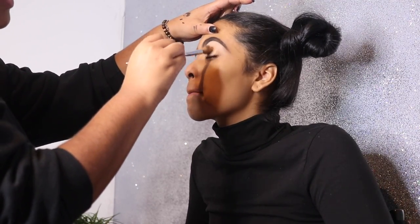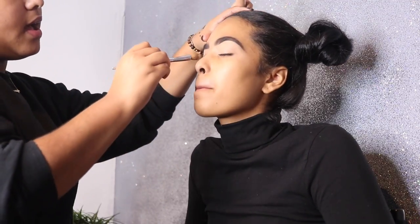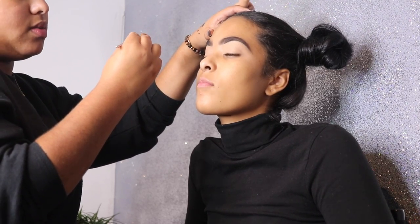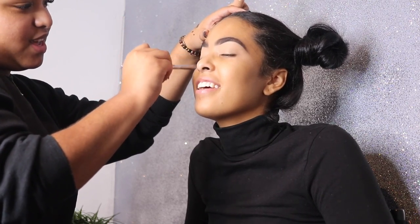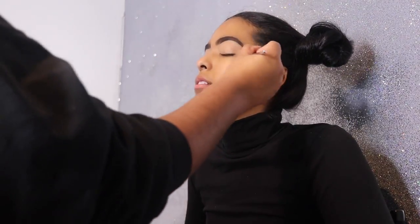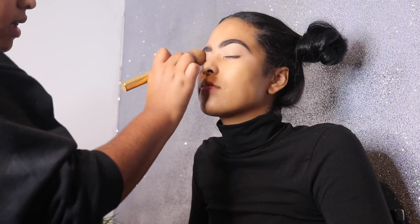I just concealed the eye with Tarte concealer in the shade Tan. I'm gonna start her eyes after this. What brush am I using? I don't even know. The ND56. One of the airbrushes, one of the concealer ones. I don't know nothing about makeup. Blends in. My buns are a little lopsided, but we'll fix that side. Then I'm gonna set it with the Derma Blend setting powder in beige.